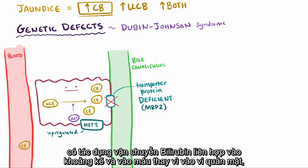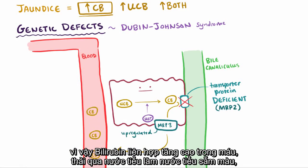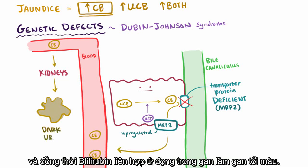This transporter is different, though, in that it moves it to the interstitial space and the blood flow, as opposed to the bile canaliculus. So in this case, you'll have increased conjugated bilirubin in the blood, which also gets excreted into the urine, giving it a darker color. And this also causes the liver itself to get very dark.